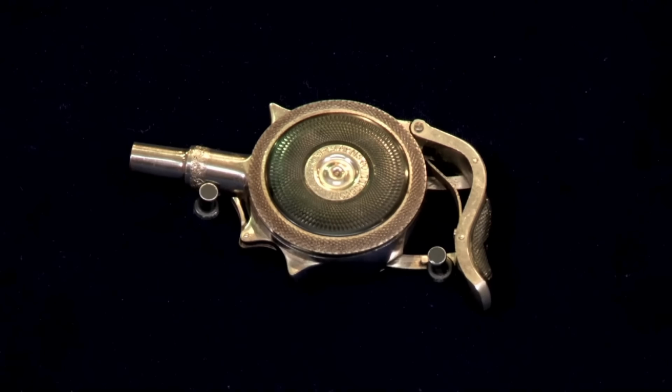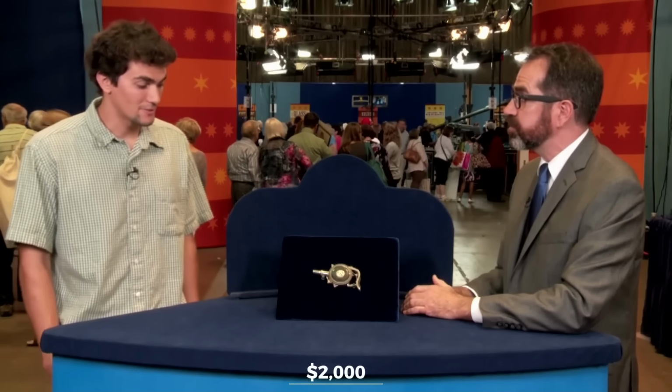In its current condition, this gun could easily sell for $2,000 at a gun show. A gun like this would retail at a gun show easily $2,000. Wow.